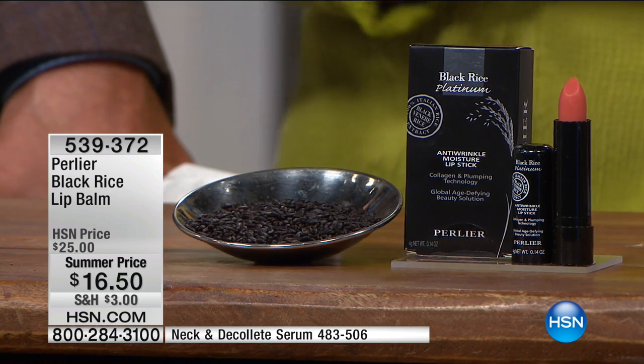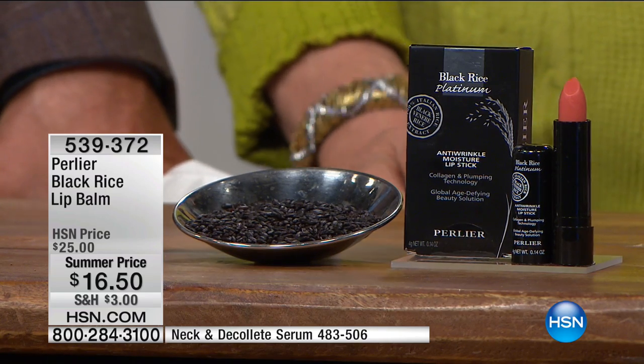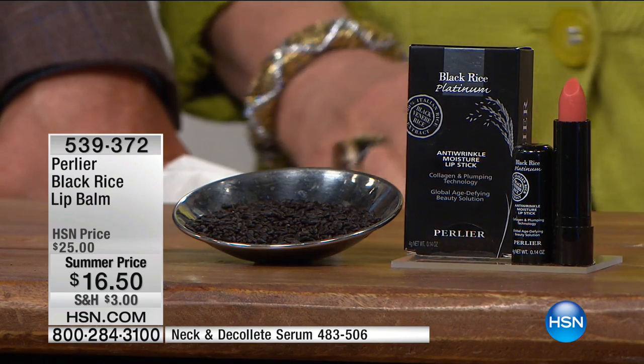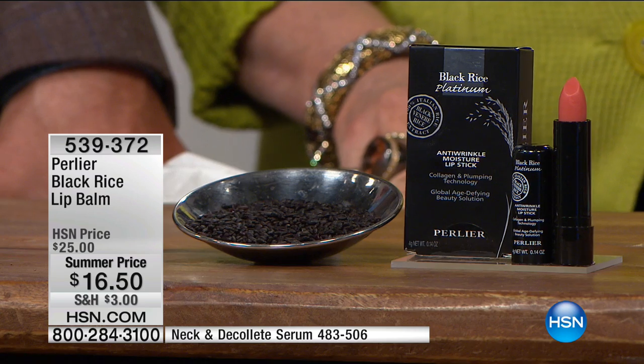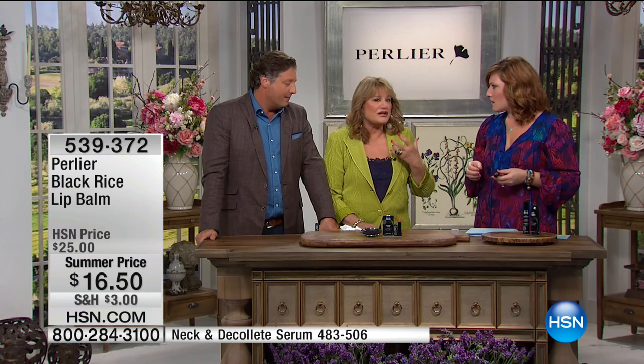Not sting, which is so important to all of us. And this is infused with collagen, right? Oh, yes. Packed with collagen. That's one of the reasons you have this plumping effect. And we start to lose collagen in our 20s. You'll see your lips will look so much younger, plumper. It'll be great. You don't need to wear lipstick even. Maybe just a little gloss.